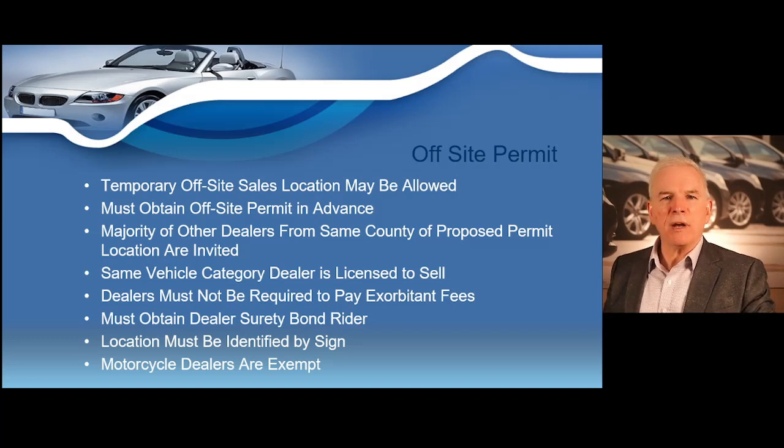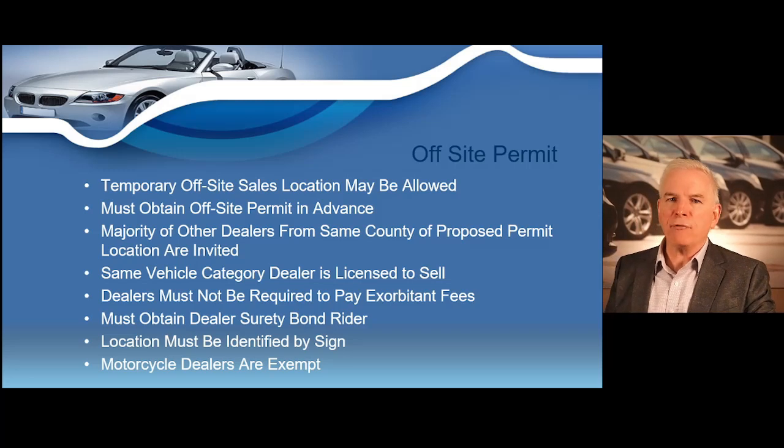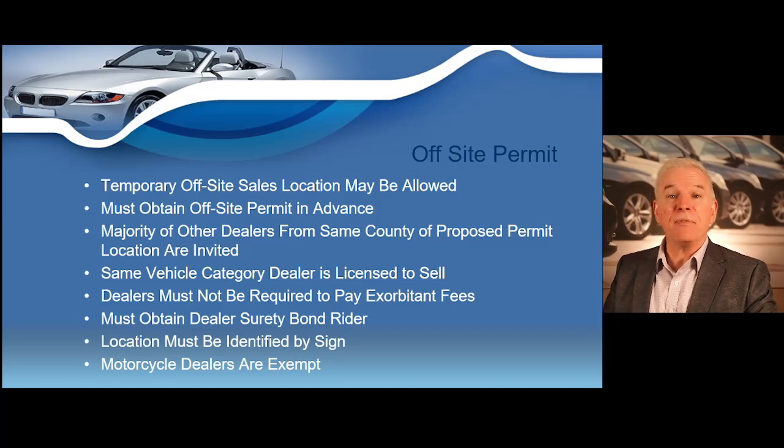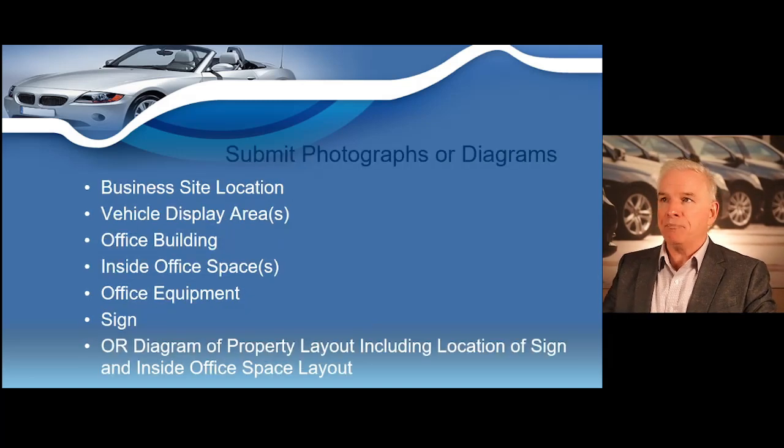So in this one scenario where you might have a legally off-site sanctioned show, you have to make sure that it's approved in advance. But no matter what, if you are invited to participate in an off-site sale, make sure that you contact the Dealer License Bureau and verify that that location has been legally sanctioned by the state in advance. So do please keep that in mind. Otherwise, if you're not participating in an off-site sale with an off-site permit, all retail sales activity must take place at your licensed location only.